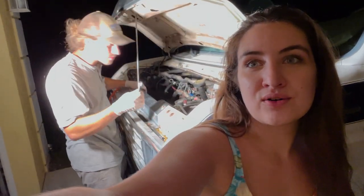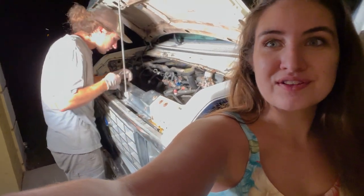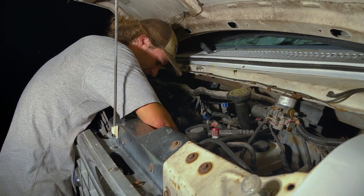So we have a family thing in mid-August, so that is why our goal has been to be ready to drive by then. So it's gonna be a lot of long nights, but hopefully we make it. They're gonna pay off. Long nights are helpful.